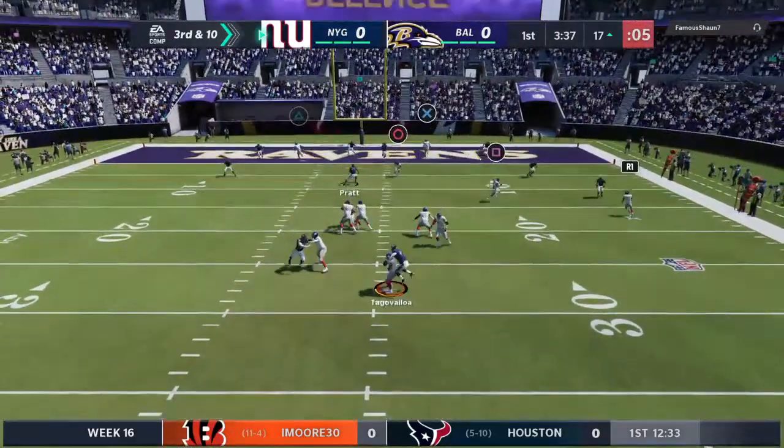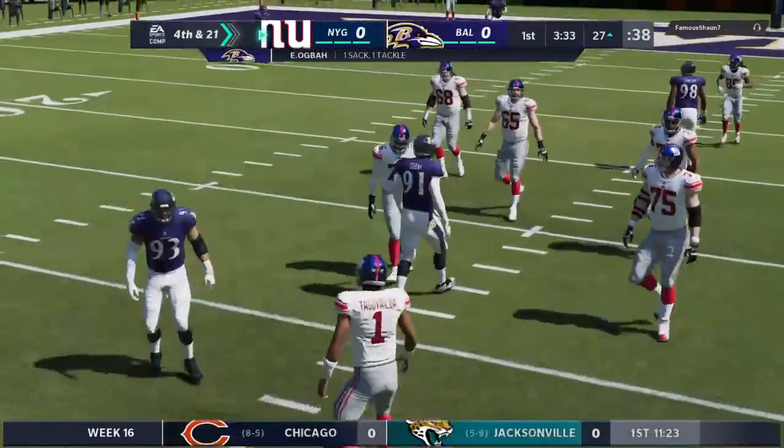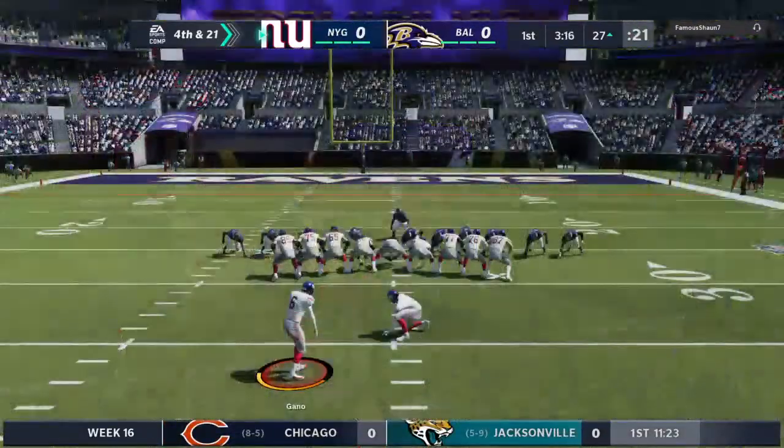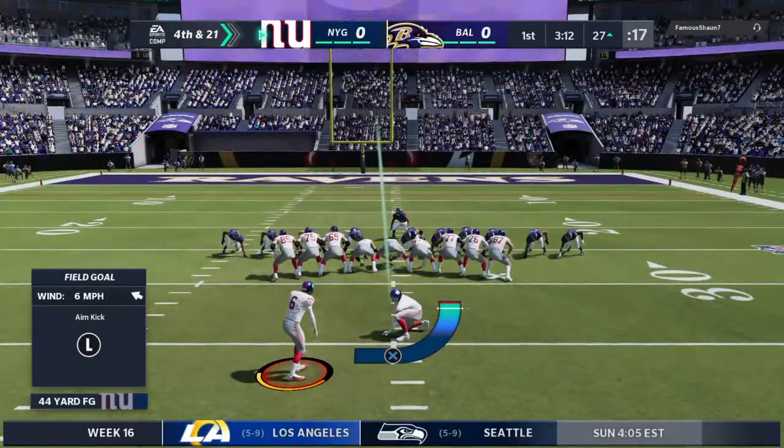Throwing is Tagovailoa on 3rd down here. And he's going to go down. Back at the 27-yard line. He's sacked. Emmanuel Ogbah. He's the one to get him, and that is sack number 7 for him on the year.